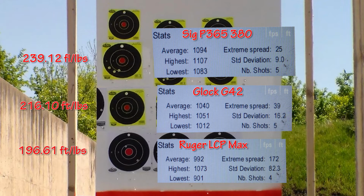For the Glock G42, we had an average velocity of 1,040 feet per second. Our highest was 1,051 feet per second. Our lowest was 1,012 feet per second. The difference between the highest and lowest velocity was 39 feet per second. The average energy was 216.10 foot-pounds of energy.